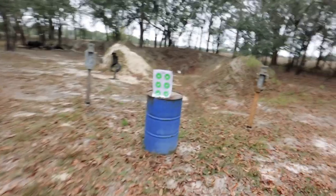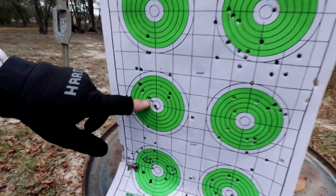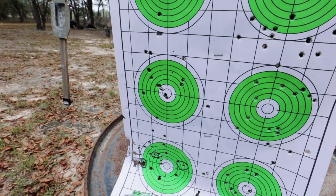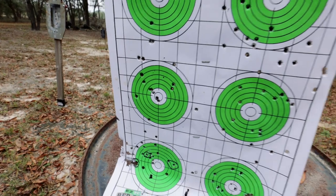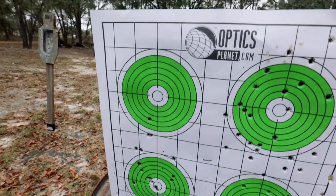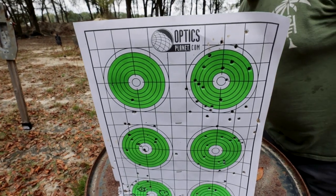You definitely did better with your red dot. Definitely. Yeah, that's two right there. That's three or four right there. That's at least three. More red dot. And you even put some on my paper, so we're gonna have to mark that so that counts for you. I mean, seriously, Rich, come on.